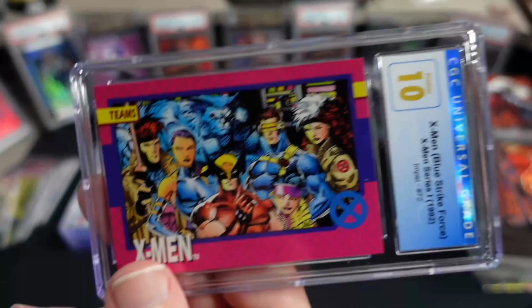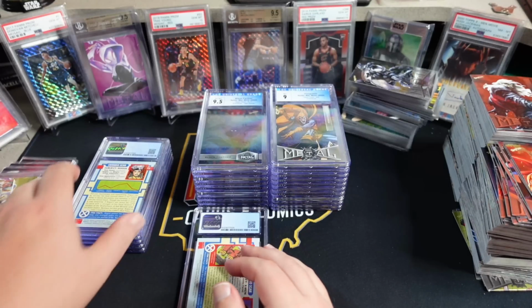Absolutely gorgeous. When I say 91 Gimli, I'm talking about the comic book, not the card set there. So that got a pristine 10.